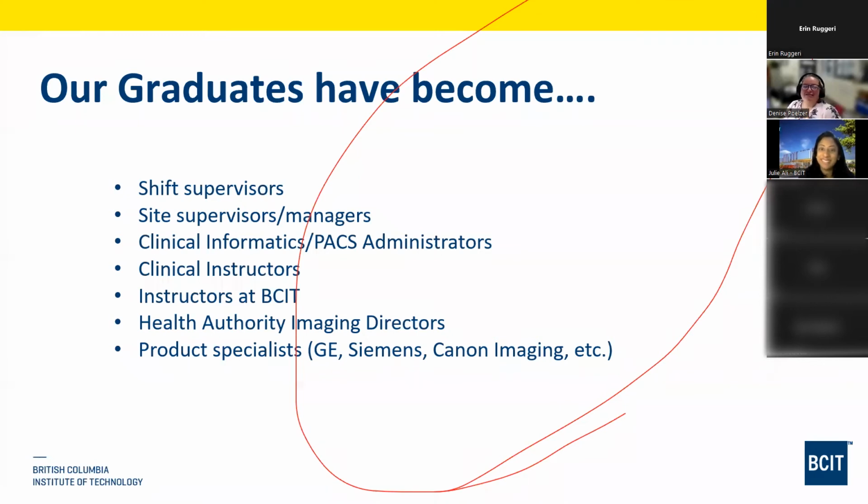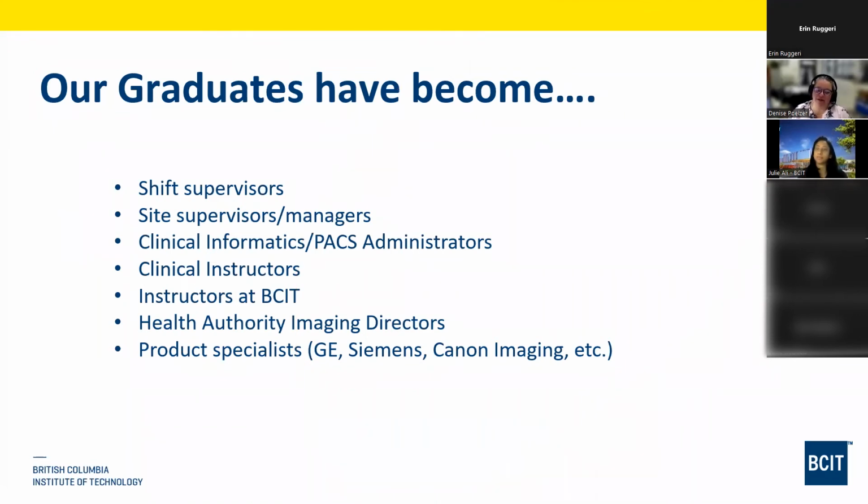So exciting. So what can our graduates become? As technologists in a hospital setting, as we gain experience and build seniority, there are many leadership positions that we can move into, both within the imaging department and outside of it. Within the imaging department itself, we can move into positions where we're shift supervisors, and this would include managing workflow and other technologists on specific shifts. The next step up would generally be the department supervisor or manager, which means that you would be managing an entire department. And then site supervisors or managers would actually manage an entire multi-diagnostic department. So that would include nuclear medicine and sonography.